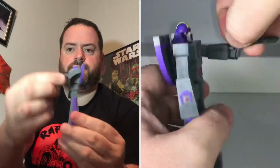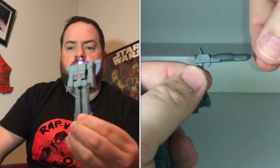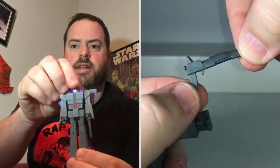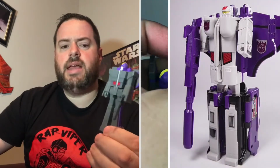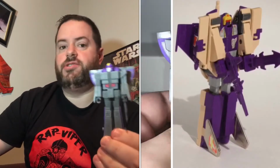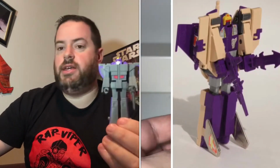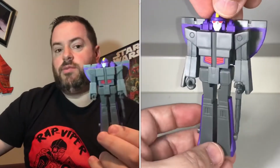So there we go. So there's Astro Train. Now, this character originally came out in, I think it was 1985, in the original Transformers line. Him and Blitzwing were the first triple changers, which means they had 3 different modes. Because most Transformers, you probably know, go from a robot into a vehicle. Well, these guys went from a robot to one vehicle to another vehicle.